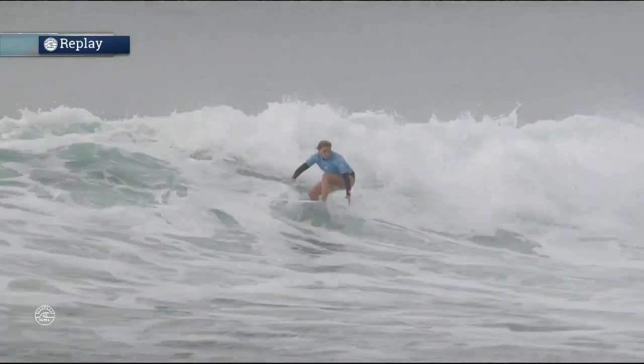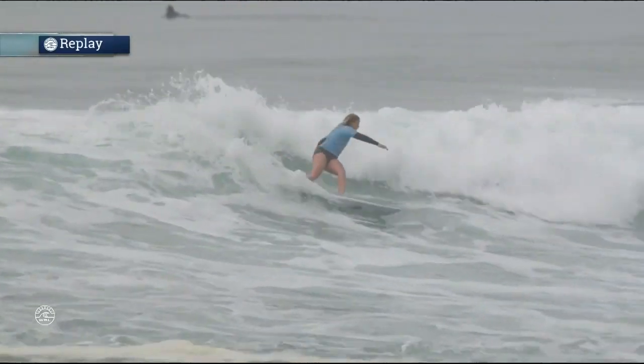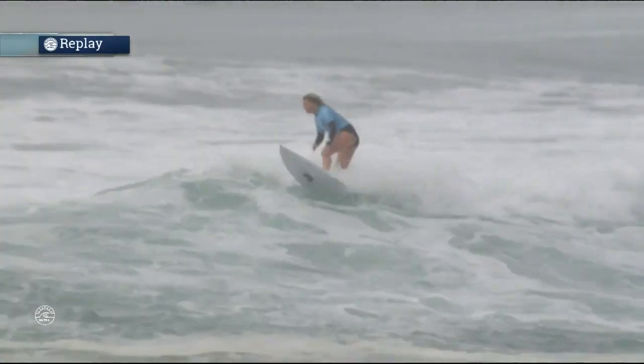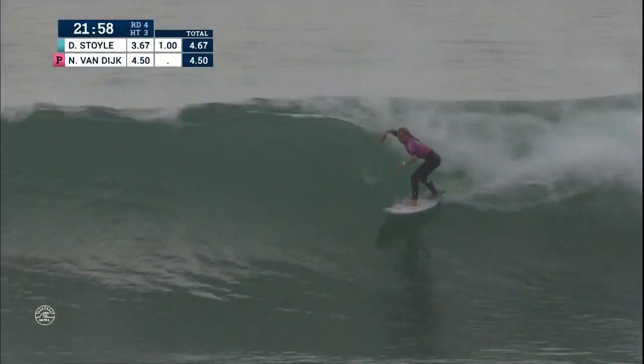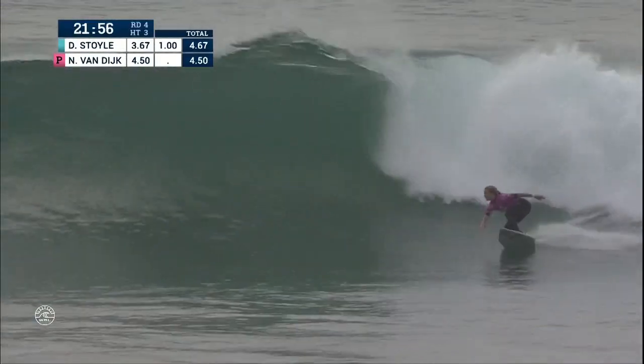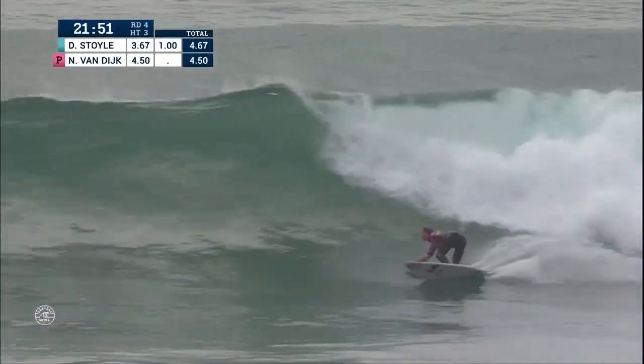And Dimity, a little stronger. She gets that rail in the water so nice. Very clean rail surfing. I love the way she can carve it up. So they actually gave her the nod and gave her the WSL wildcard coming into this season. But here we go, Nikki Van Dijk up again, a 4.5 on her first ride. Bit mistimed that first manoeuvre.